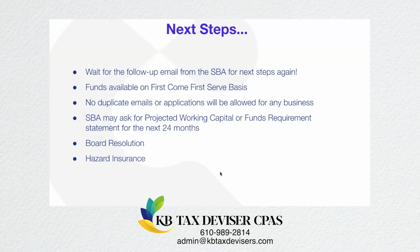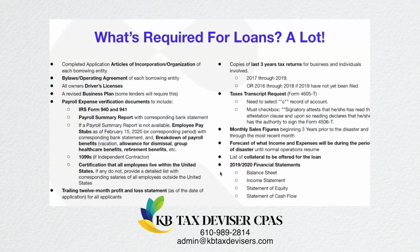My suspicion is that SBA may ask for projected working capital, or projected working capital funds that are required for the next 24 months. They may ask for projected financials or something like that. I'm pretty sure that SBA will definitely ask for a board resolution or a hazard insurance. Depending on the type of entity structure you have, you may be requested to send a board resolution approving getting this loan for your company. So make sure you have that.